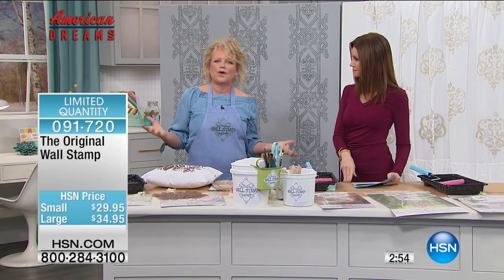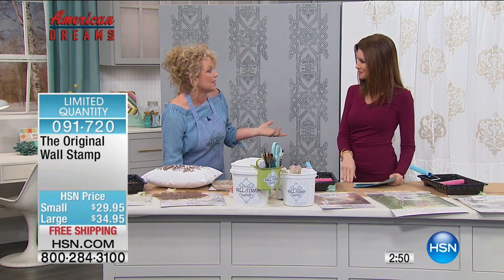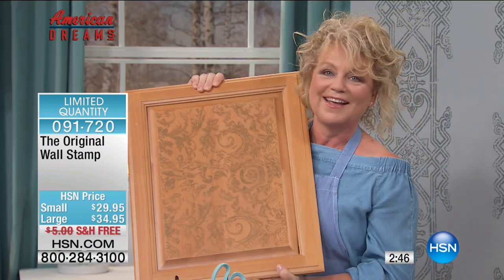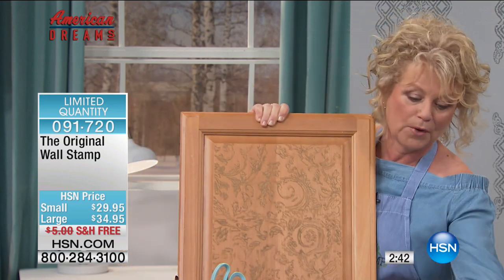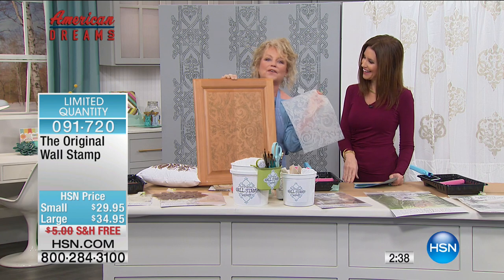If you're a young couple, you can't afford to redo your house, or, like me, an empty nester, and you just got rid of all your holiday decorations, you want to spruce up your house, you can spruce up your kitchen. You can do the front panel of a kitchen cabinet. Oh, see, this is all damask on here, which is our next design I want to show you. I call damask the problem solver. Damask can fit on anything.